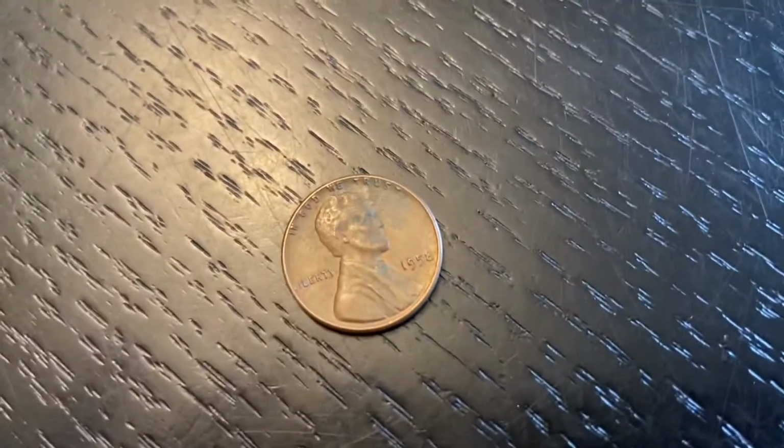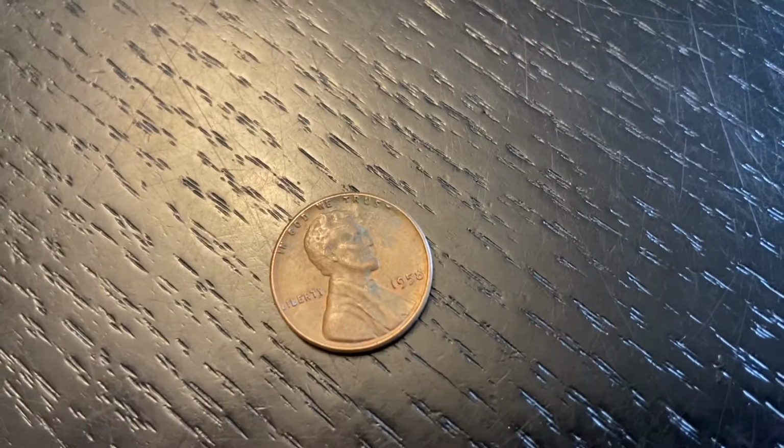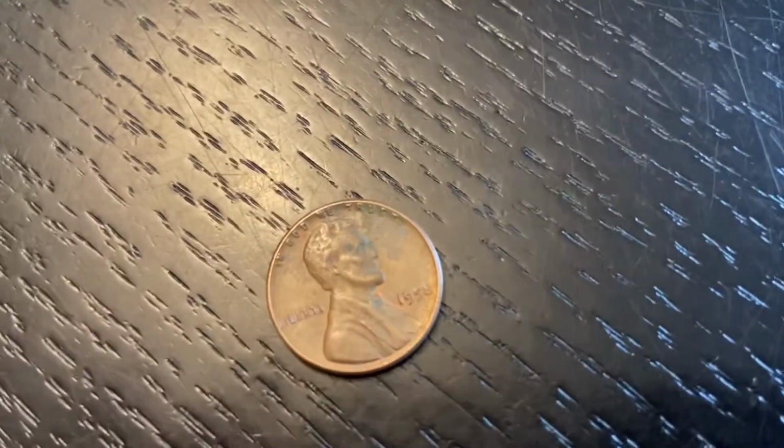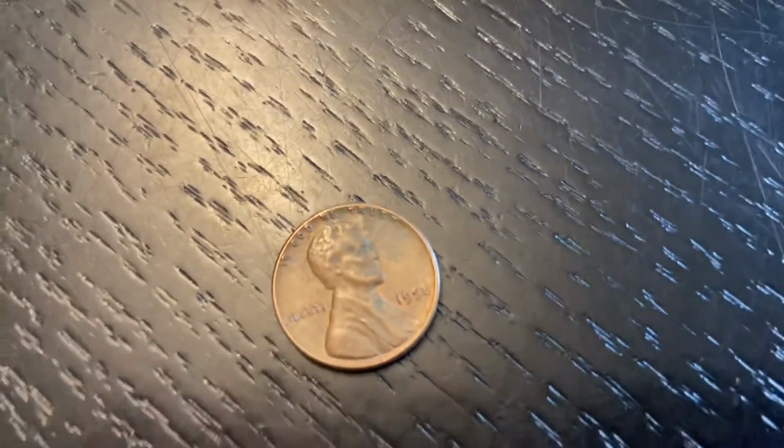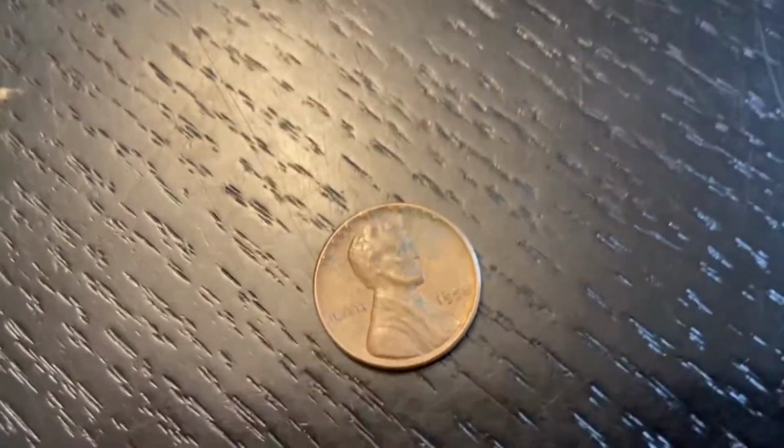We just found our 26th Weedy, and it is a 1958 no mint mark.